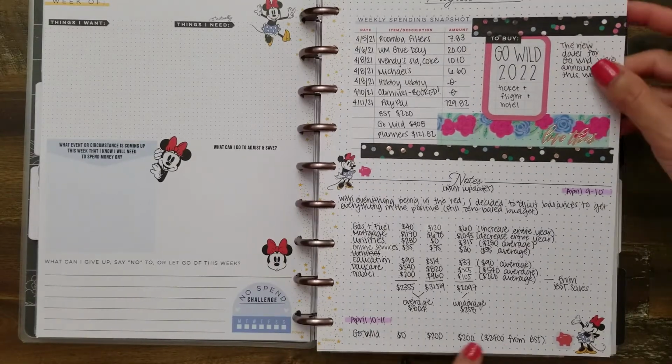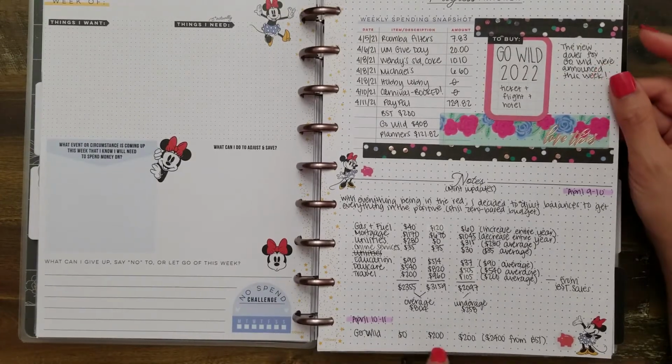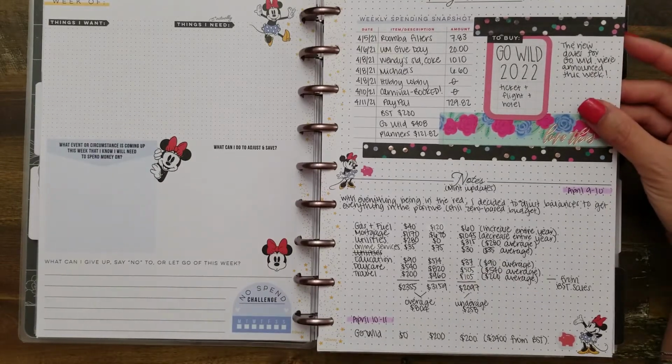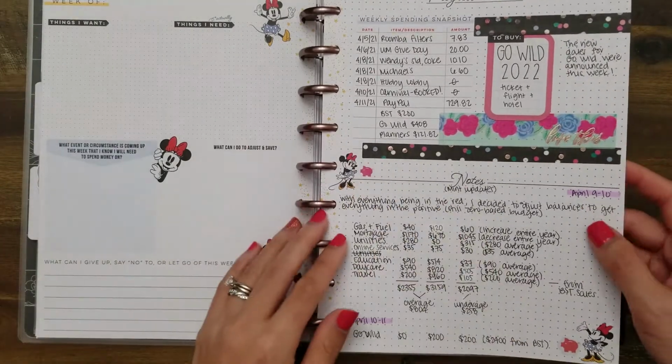That is a goal of mine to try to attend. So I'm not actually budgeting anything, but I do want to pull money from these stashes to add to this Go Wild sinking fund, and it's hopefully totaling up to $2,400 at the end of March, which is March 2022, when Go Wild will occur.